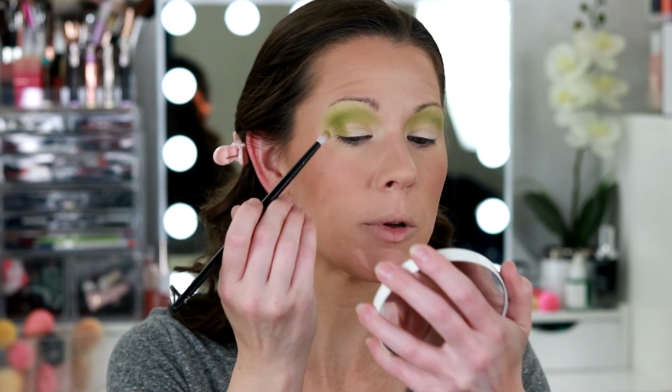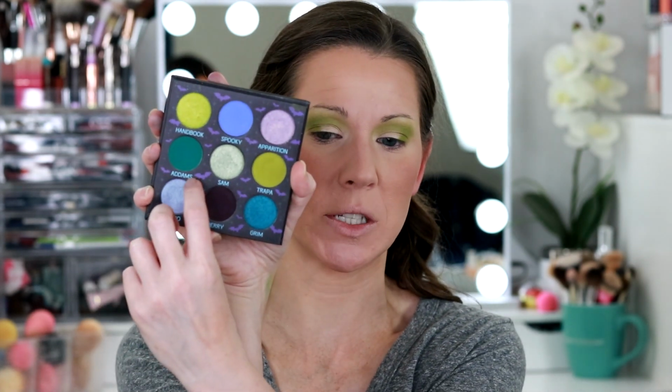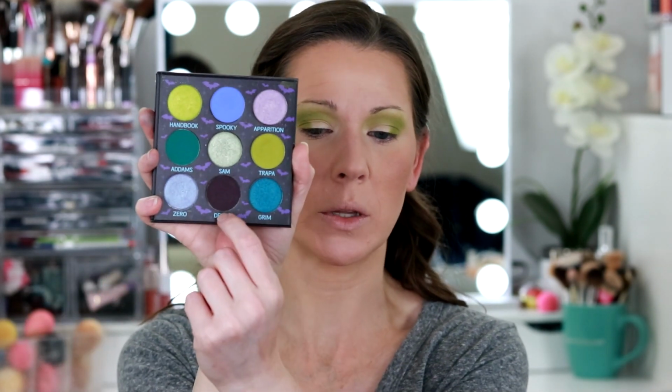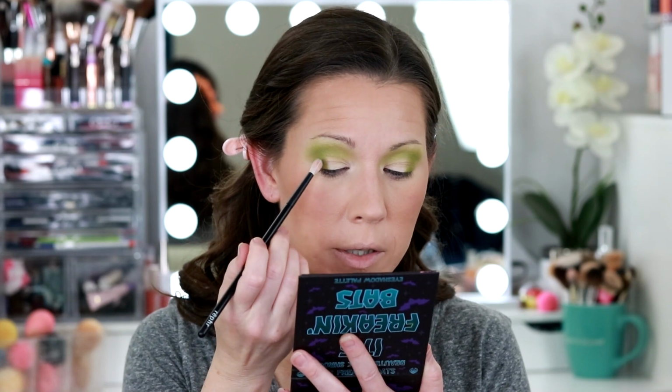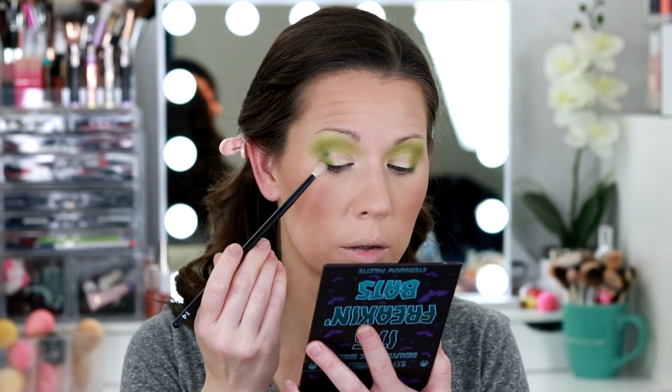I love that green, I really do. I'm just kind of building up some of that color on this outer edge here, and then we'll go from there. I think what I want to do, and this might be a mistake, I don't know yet, but I think I'm going to deepen up what I have down already with the shade Adams, which is this really deep, kind of like Gumby green. And then I want to go over top of that on the outer corner with Dairy. Alright, let's see what happens here. Oh boy.